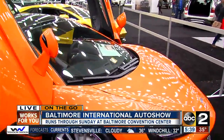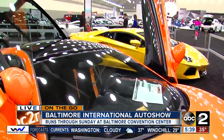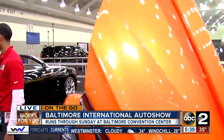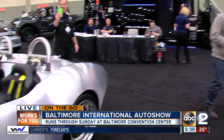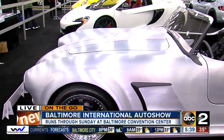So these McLarens, the Rolls-Royce, they were brought by Sterling Motor Cars from Virginia, and they specialize in high-end builds, just the cream of the crop. They do Lamborghini, Rolls, everything. And also to the right here, we've got a tribute to Carroll Shelby. This is built in Maryland. It's a locally built car. It weighs about 2,200 pounds. It's got a 427 in it, about 600 horsepower, right?